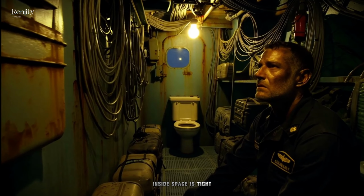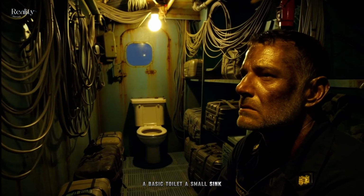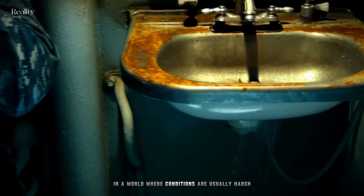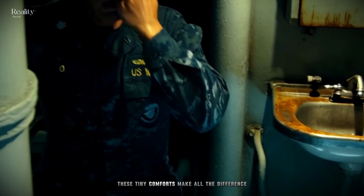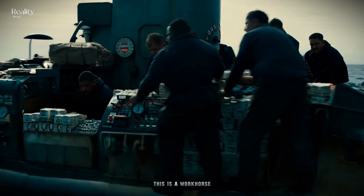Inside, space is tight, but there are some luxuries. A basic toilet, a small sink. In a world where conditions are usually harsh, these tiny comforts make all the difference on long voyages. But make no mistake, this is a workhorse.